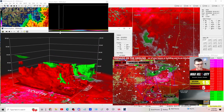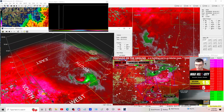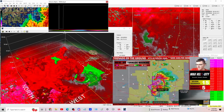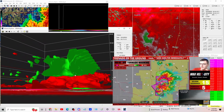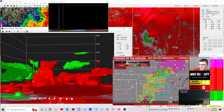Now, obviously, theoretically, this is probably not going to happen. But imagine if these two combined, like down the road, that would be insane. I mean, it's such a weird radar presentation here. It's very fascinating. If you look at radar, these storms are literally about to collide with each other. So it'll be interesting to see what happens after they merge, because they probably will, unless that northern storm slows down.